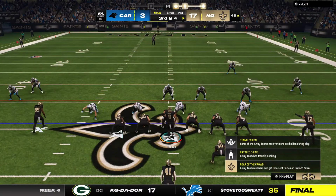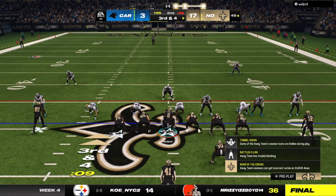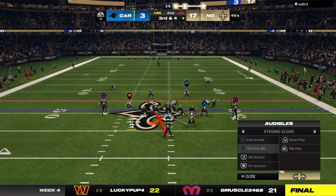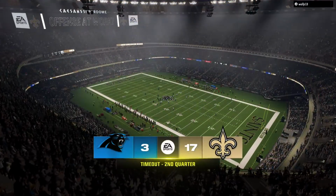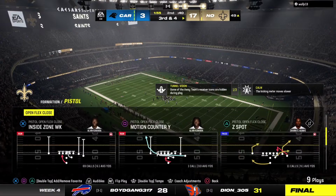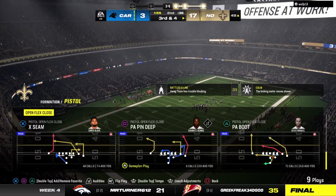Now they face a 3rd down and 4 after that incompletion on 2nd down. And with the play clock about to expire, Kyle Shanahan's going to use a timeout. So that means they're down to 1 remaining here as we head toward halftime.